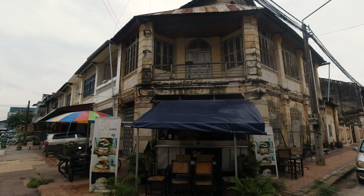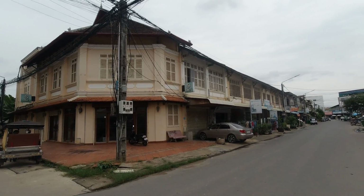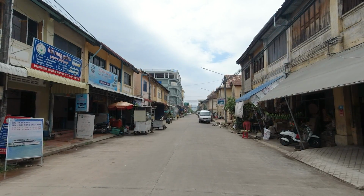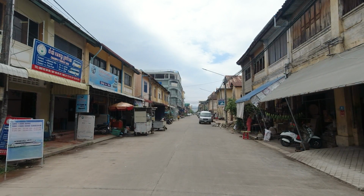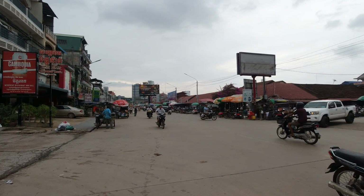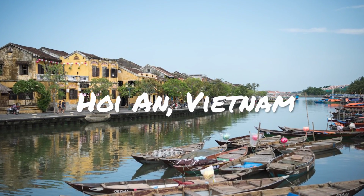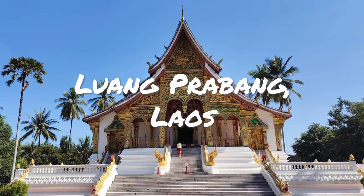If the architecture is one of your main reasons for considering a visit to Kampot, you may want to think again. I just didn't get any real French colonial vibes while there. Rather, as I said, it felt more for the most part dusty and tired, except for the days that it rained. It's been mooted that the town is hoping to gain UNESCO World Heritage Site listing. However, based on what I saw, I think this will be a stretch if other World Heritage Sites in the region are anything to go by.